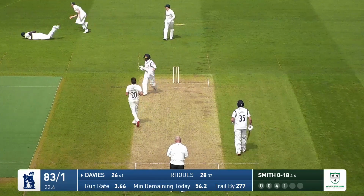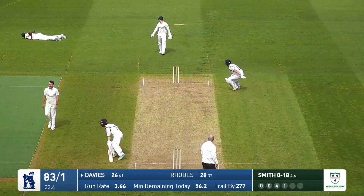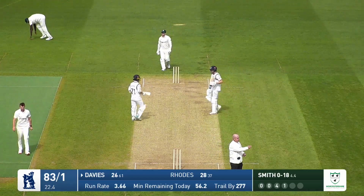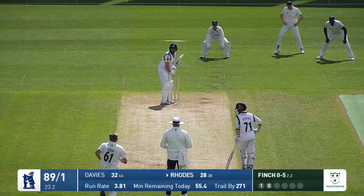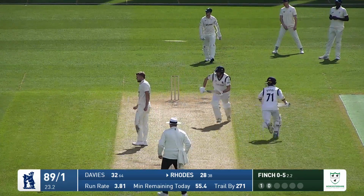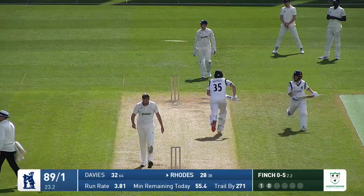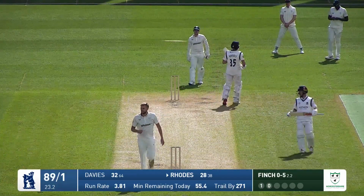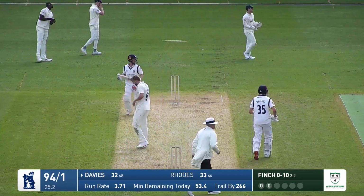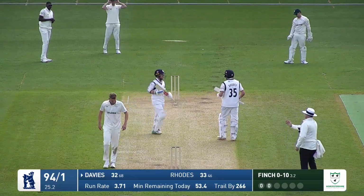And this one is nurdled beautifully for 4 more, down to third man by Davis. He was completely in control of that shot. It just went only narrowly to the... Rhodes waits, Finch runs in and he just clips that one nicely past the fielder at mid-wicket. That's going to go all the way to the boundary for 4. Which is a worry, I think. Finch in, this ball clipped beautifully past mid-wicket by Davies all the way to the short boundary.